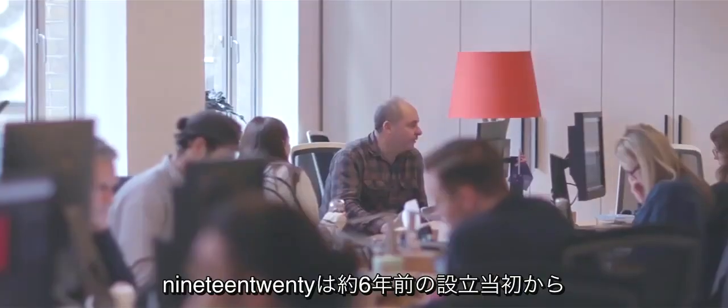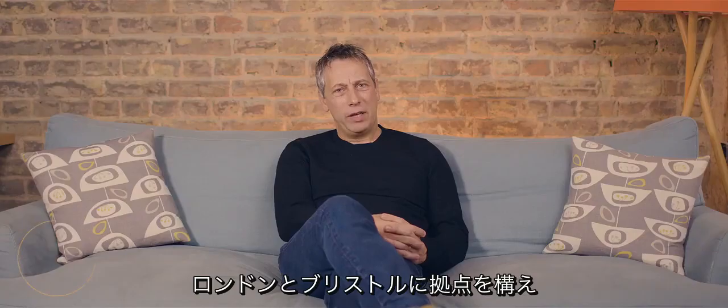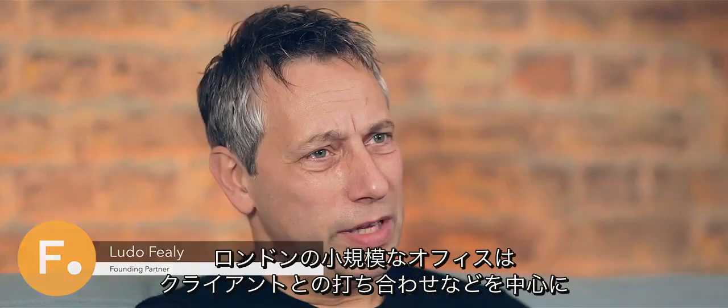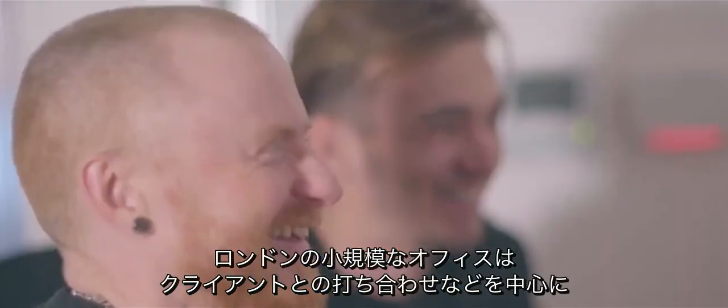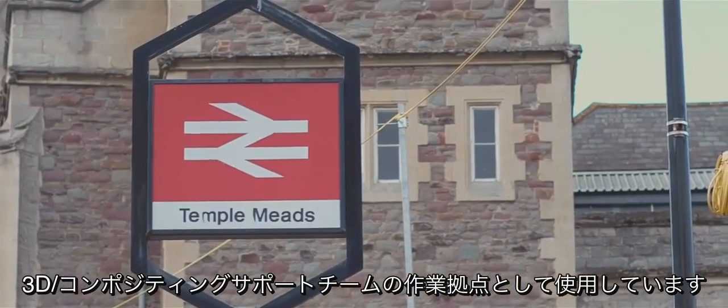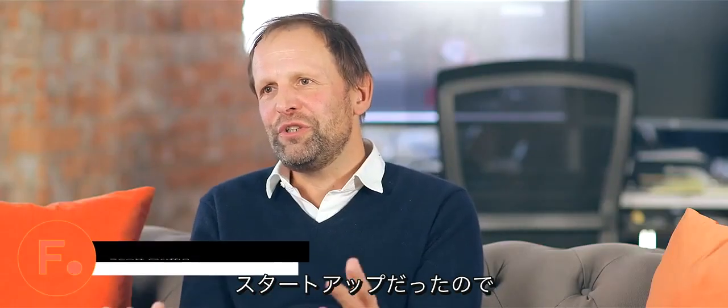Nineteentwenty started about 6 years ago with a long-term strategy to have a small office in London and a larger office out in Bristol, with the London office being more client-facing and the Bristol office housing our 3D and compositing support departments. We were very lucky because we were a new startup.